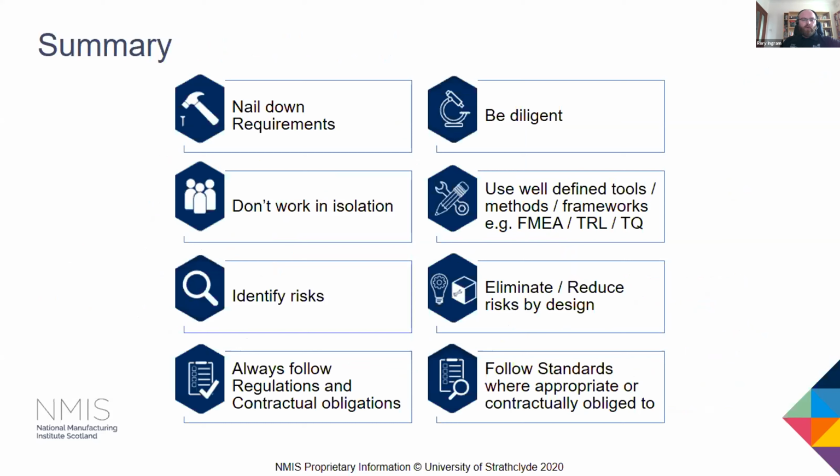You don't know what you don't know, so make sure to be robust in your market research. Don't be afraid to ask questions. On that note, don't work in isolation. Through your research, it's likely that you will encounter experts and/or potential development or supply chain partners. Work with them. They want you to have a success too.